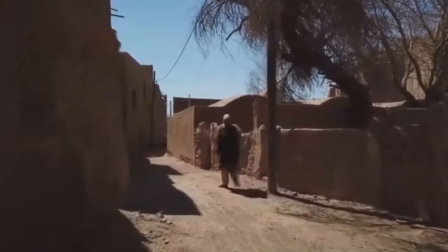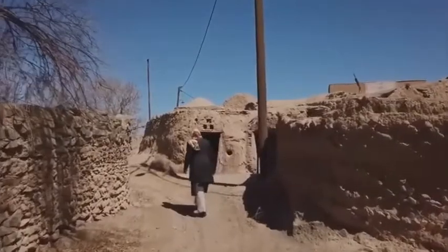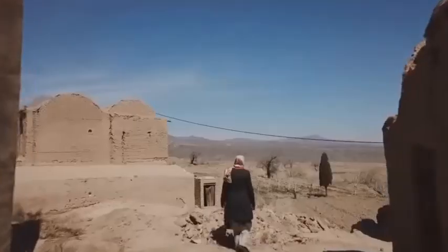According to archaeological data, Kharanaq, which literally means the birthplace of the sun, dates back more than 4,000 years.